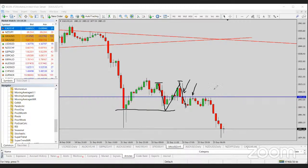If not, then that is the next fully bearish signal. We've got another little retracement, pretty indecisive bars here. Then we've got a decisive bearish bar and away price goes. The nice thing about this is it's broken below this low here now.